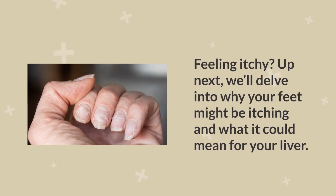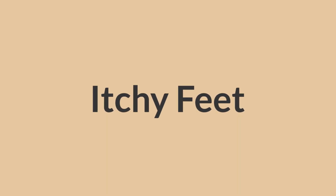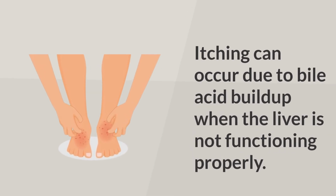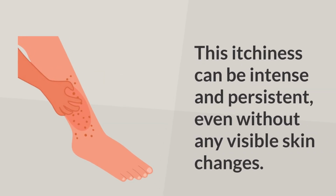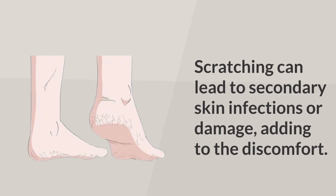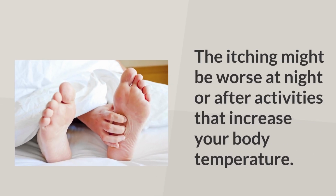Feeling itchy? Up next, we'll delve into why your feet might be itching and what it could mean for your liver. Number 7. Itchy feet. Itching can occur due to bile acid buildup when the liver is not functioning properly. This itchiness can be intense and persistent, even without any visible skin changes. Scratching can lead to secondary skin infections or damage, adding to the discomfort. The itching might be worse at night or after activities that increase your body temperature.